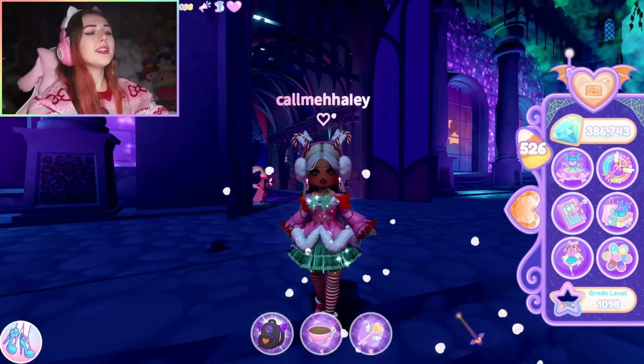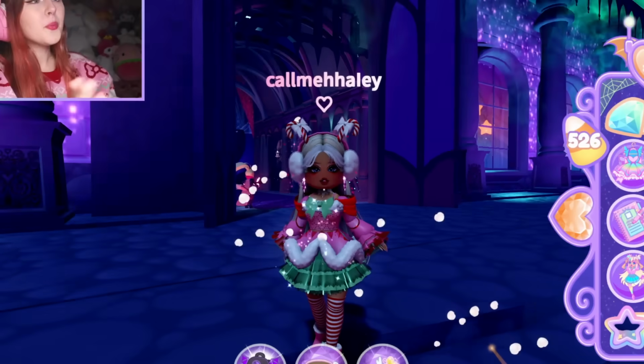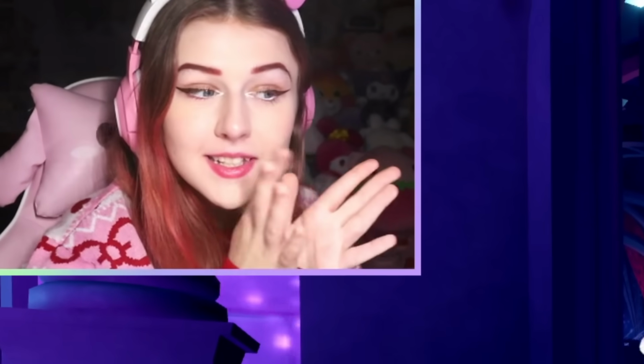And I do recommend getting the multipliers. I know it is kind of expensive in Robux, but I mean, if you celebrate Christmas, it is coming around the corner.